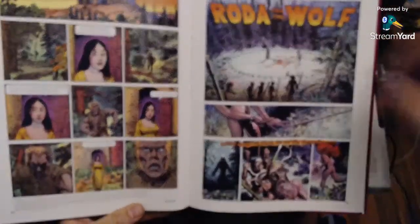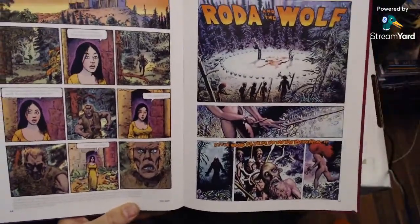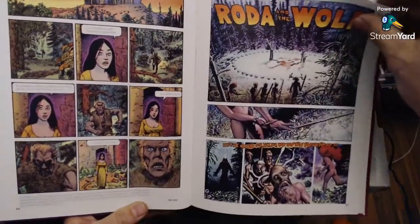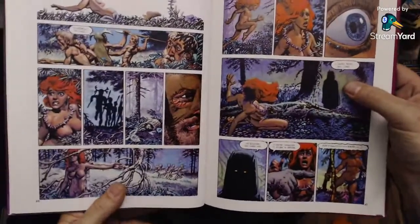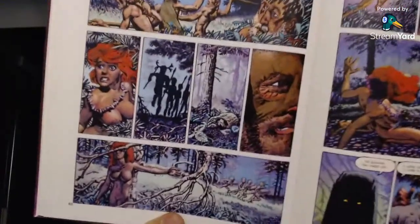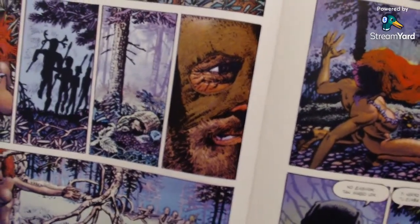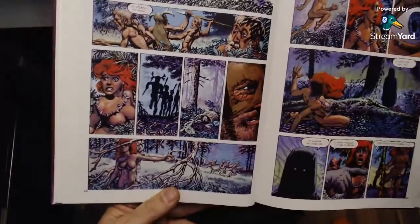Rhoda and the Wolf. This is actually a really fun one. It's basically a Little Red Riding Hood, but mostly done silent, and when there is dialogue, it's a made-up language. But the most notable thing in this one is the dramatic change in the art. You can really see Corben and his detail if we look at that guy's eye there through the mask. That's a fully fleshed out person.